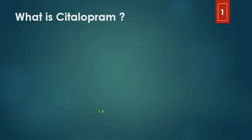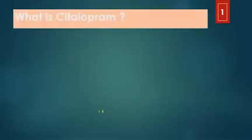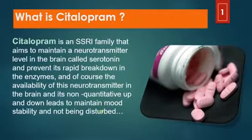What is citalopram? Citalopram belongs to the selective serotonin reuptake inhibitor family, which aims to maintain the level of a neurotransmitter in the brain called serotonin and prevent its rapid breakdown by enzymes. The availability of this neurotransmitter in the brain, without large swings up and down, helps maintain mood stability and keeps mood from being disturbed.